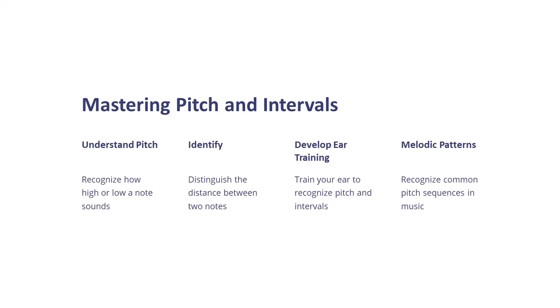Mastering pitch and intervals. Understand pitch. Recognize how high or low a note sounds. We need to identify intervals. This is done by distinguishing the distance between 2 notes. We need to develop our ear training. Train your ear to recognize pitch and intervals. And we need to recognize melodic patterns. So recognize common pitch sequences in music.